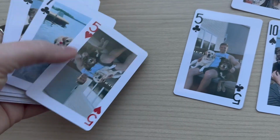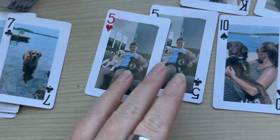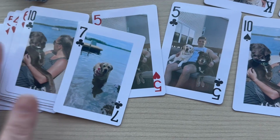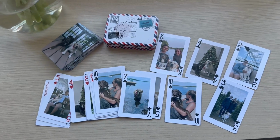So we have some other ones in here too. The fives are the same picture, and you can clearly tell 5 of hearts versus 5 of clubs. But they're so cute. I just love them. I think it's such a great gift idea.